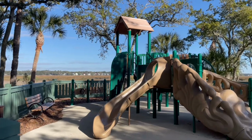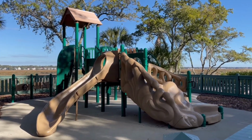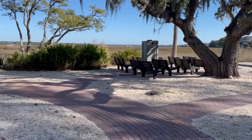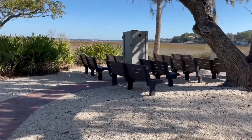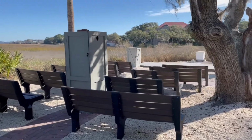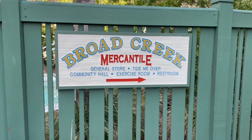This is the playground. So, like I said, stuff for little kids, stuff for teenagers, adults. There's just things everywhere. And over here, we didn't know what this was at first, so we were walking over. We thought maybe it was a place where they did shows or something like that, or they'd have people tell stories or do campfire stuff. But you'll see later that it ended up being something really cool.